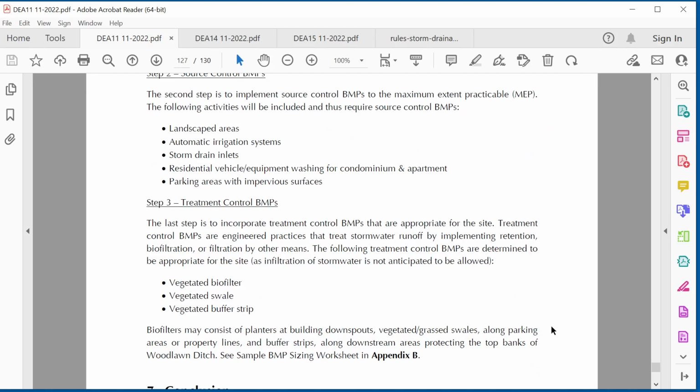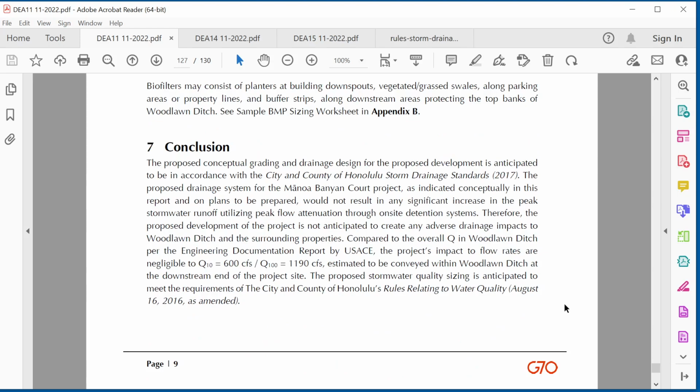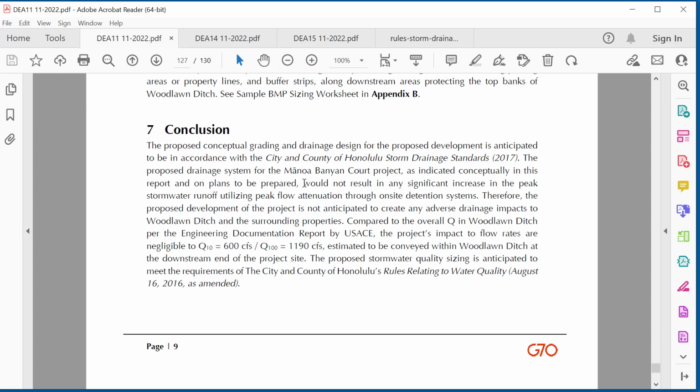Oh yeah, okay. So they're claiming that they're going to have good best practices. So the conclusion here, they're saying that based on the accordance with this standard, and so on, it would not result in any significant increase in the peak runoff. So that's the summary of what they're saying.